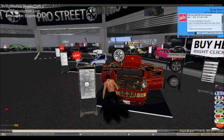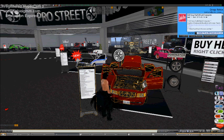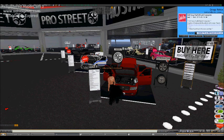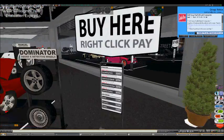This one is... okay, I don't see the buy... Oh, there it is. It says right click to pay, but we're not getting a pay window on the pie chart. Let me zoom in here real quick. Not there. There.